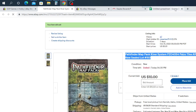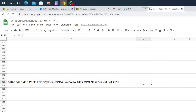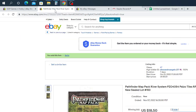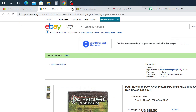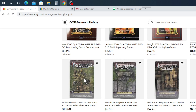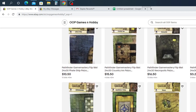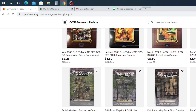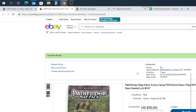Copy, 150. 150, paste, and I think that was $10. 1850, I'll take that. Next, get rid of it. Map pack. Yeah, see. 275, 225. Maybe it was a couple in the tens. 550, 225. We still got a long way to go with a couple of these. But we'll go to 1050. 147. Damn it.